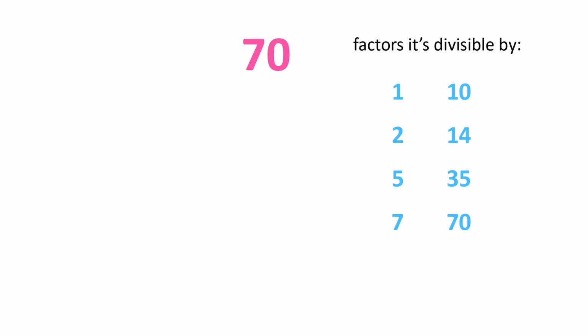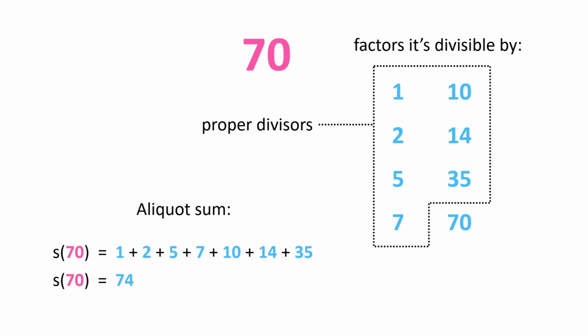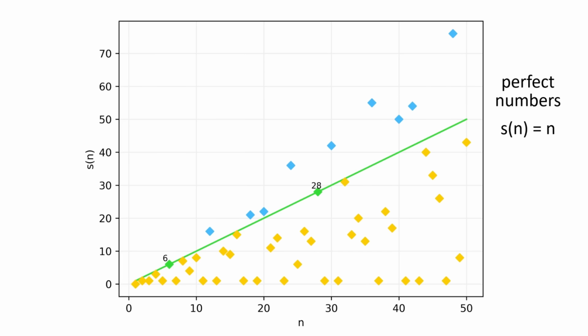The ones other than n itself are called its proper divisors. If you add them up, you get something called that number's aliquot sum, denoted S of n. In the last video, we saw how it's used to characterize numbers' personalities, but perfect numbers are by far its most famous application. Perfect numbers are those where S of n equals n, and they've been known about for thousands of years.